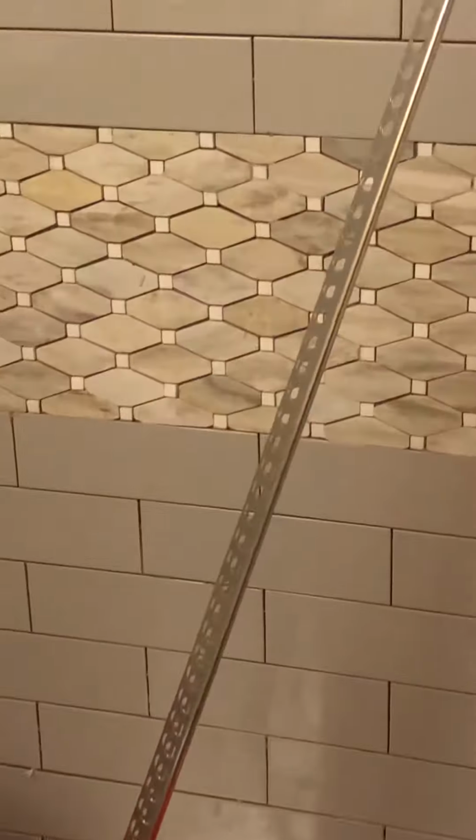Look at that detail. Let me zoom in so y'all can see what that looks like. See that? That's detail.